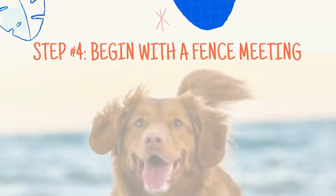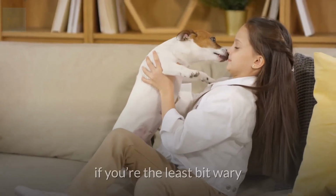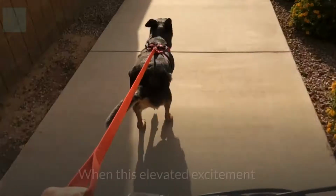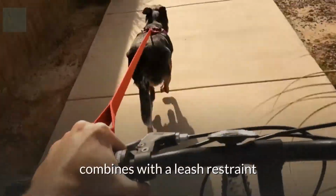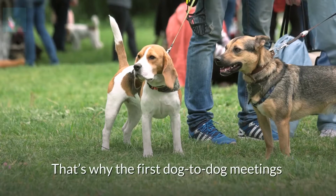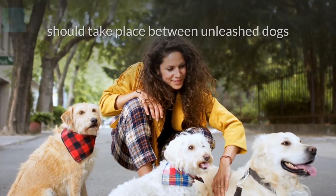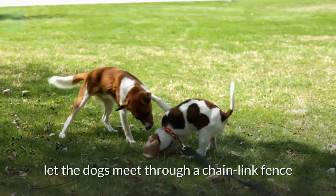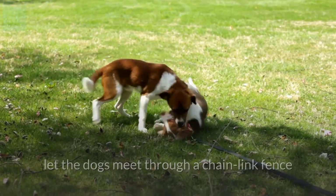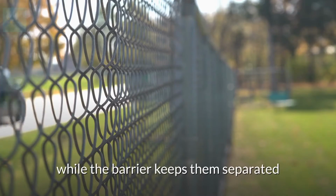Step 4. Begin with a fence meeting. Dogs can read your tension if you're the least bit wary. When this elevated excitement combines with a leash restraint, then fearful aggression could develop. That's why the first dog-to-dog meeting should take place between unleashed dogs. For safety's sake, however, let the dogs meet through a chain link fence or tennis net so they can sniff each other while the barrier keeps them separated.